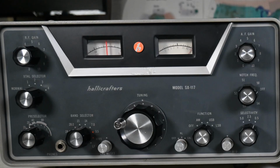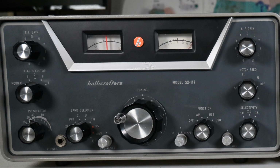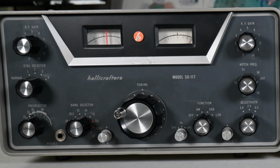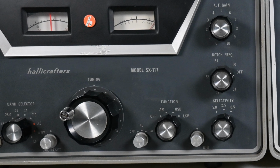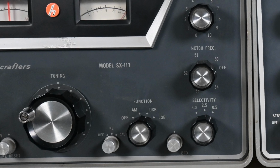Selectivity was also good. It had 3-step selectivity on the receiver: 500 hertz, 2500 hertz, and 5000 hertz in 3 selections. And the 5000 hertz was good for the AM spectrum. It had a noise limiter and a pre-selector. The pre-selector would give you maximum gain, signal to noise ratio.